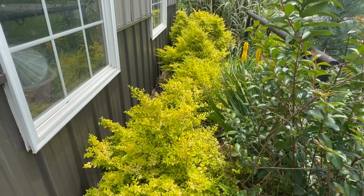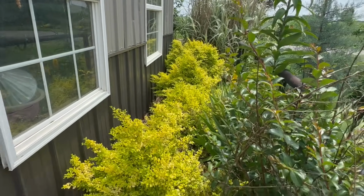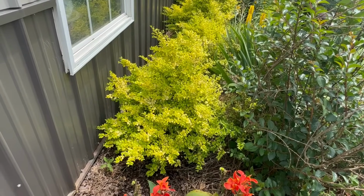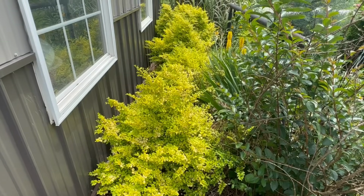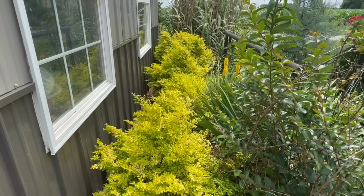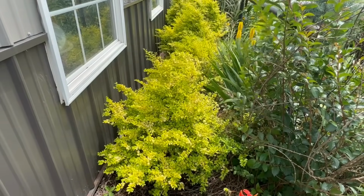Here's another angle of the Sunshine ligustrum. Again, if I had really pruned them this early spring, they wouldn't look so wild and woolly. So that's something you definitely want to do with the ligustrum, is make sure that you prune it. But the coloring is just beautiful.